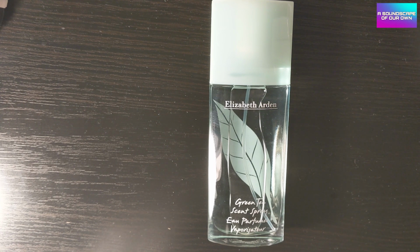What was it? Aqua Media. Vaguely, though, Aqua Media is definitely crisper. It's got some water accords, I think. That smells very much like citrus peel. This has some of that citrus, but it also has, I think it's the caraway seeds, and the bitterness of the green tea.